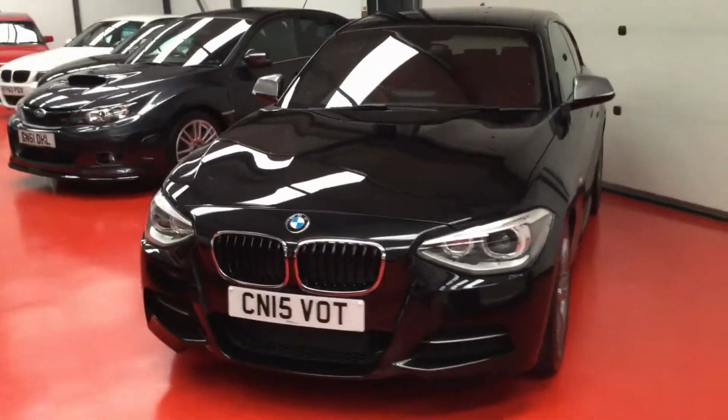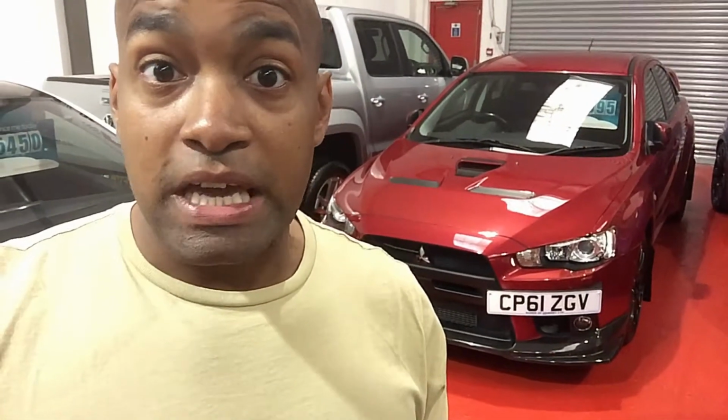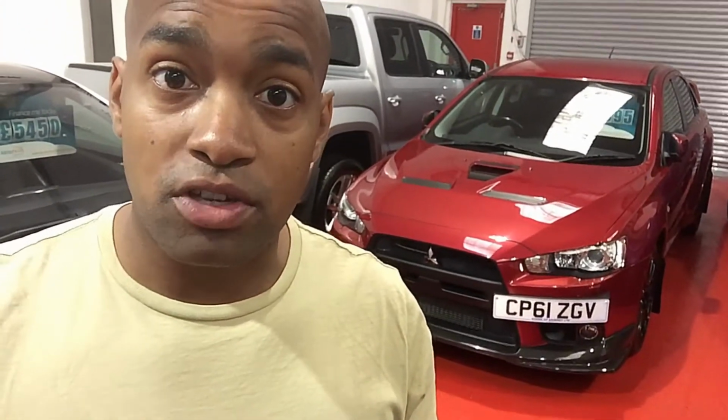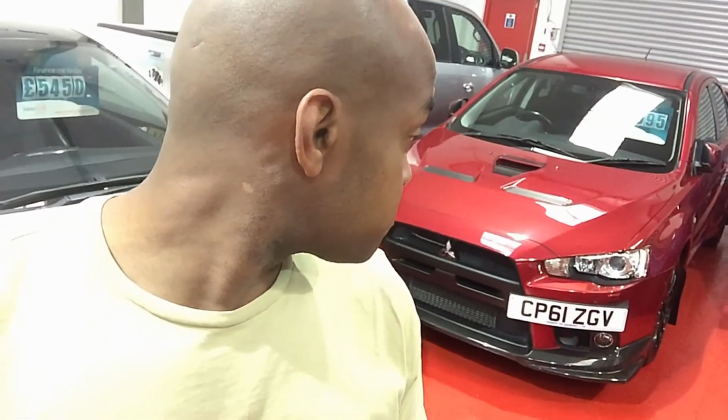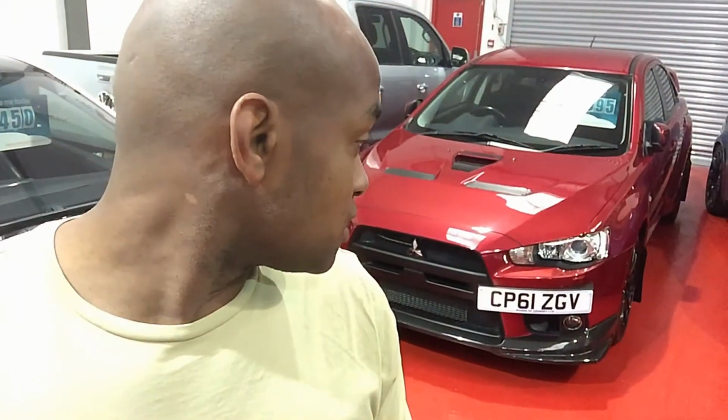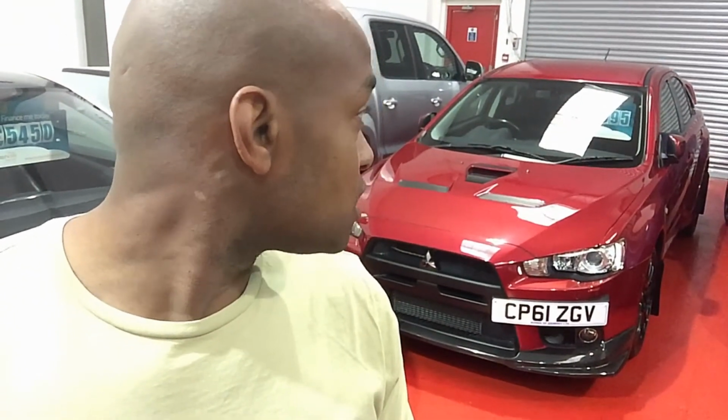Right, this Mitsubishi Evo behind me sold yesterday, so it's only just sold. Petrol turbo vehicle. It's got the semi-automatic gears with the gear selectors on the steering wheel. I didn't get to drive this car, but it's pretty quick, Mark said. It's a pretty decent car. Glad it's sold. Well, I'm not that glad because I didn't get to drive it. But yeah, really, really nice car.